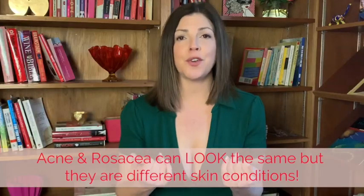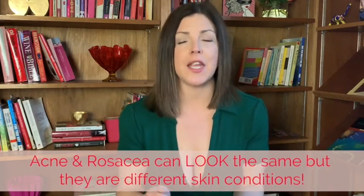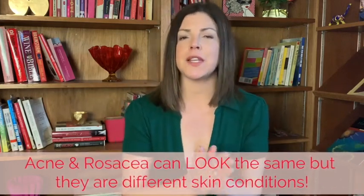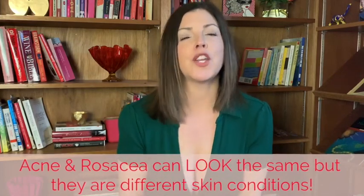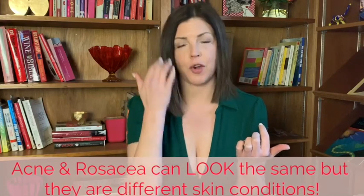Now, for a long time, I thought my rosacea was acne. It can look like acne. For those of you who don't know, rosacea is basically a condition where your skin kind of attacks itself. It can look like a red rash on your cheekbones, but it can also form little red pustules that look like acne, and they tend to be on your cheeks, but also around your mouth and on your forehead.